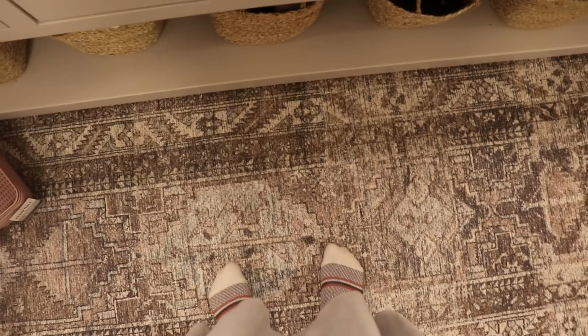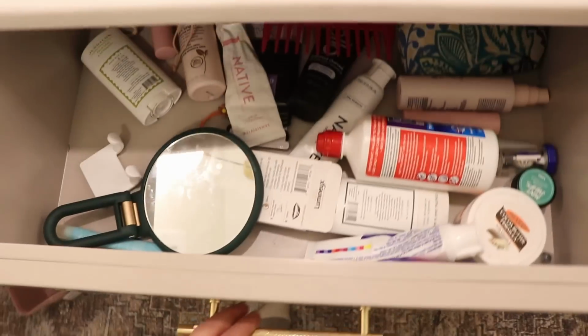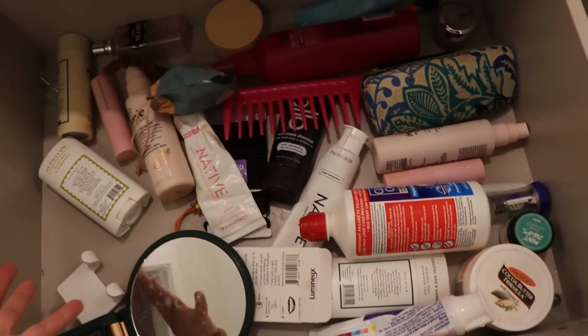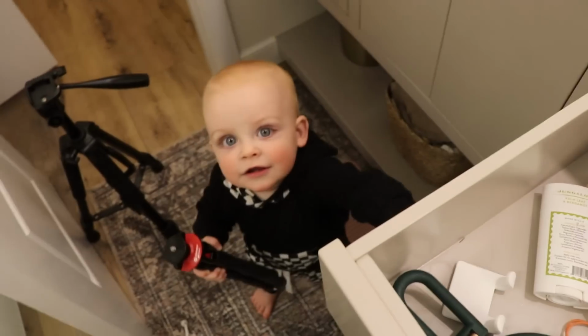Okay, from this angle, you can see my pretty rug, but let's just, oh my goodness, do I even want to do this, guys? Look. Oh my word, just stuff everywhere. But this is like the stuff I use. I don't have a ton of product, except why do I have 3 toothpastes? Yes, mama has a mess in here. Yes. But that's all the stuff I use.